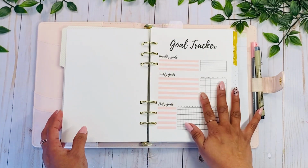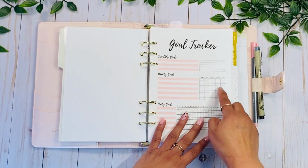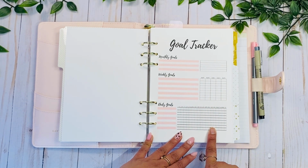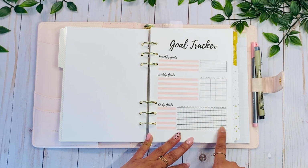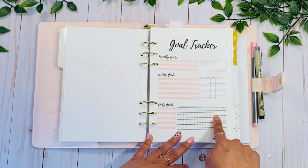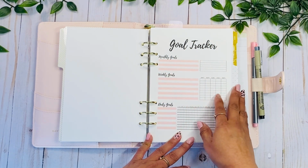And then going back to my happy, this is probably what I want to call my happy section, my goal tracker. Now this template I got from the internet, and it's more of a monthly goal, and monthly and weekly and daily. So I'm going to be using this daily as a little tracker for water, maybe. I don't know how exactly I will use this goal tracker because my goals are more long-term for the year, so maybe I'll redo this goal tracker.